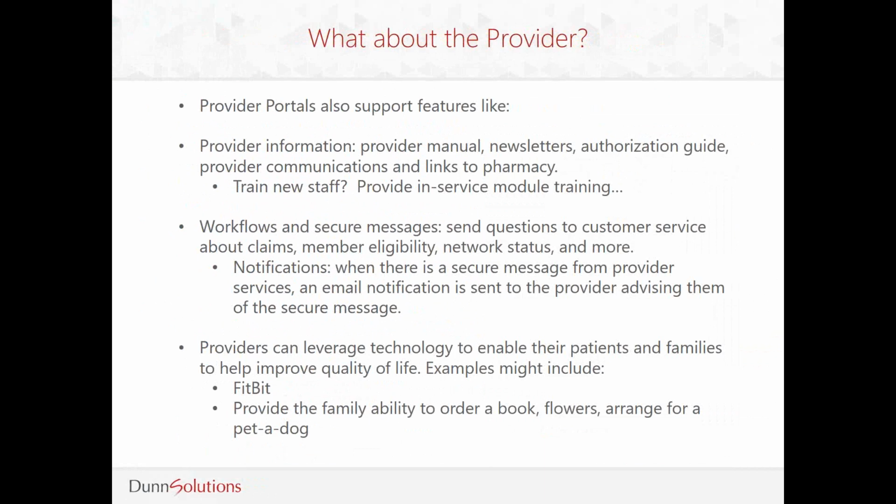Provider portals also support features like providing manuals and newsletters and authorization guides, communications and links to pharmacy. I'll give you another example. Let's say you bring on new staff, and that staff needs to be trained on their in-service modules, or somebody gets written up on a particular violation and needs to retrain on an in-service module. That portal can be the link to that. Workflows and secure messages.